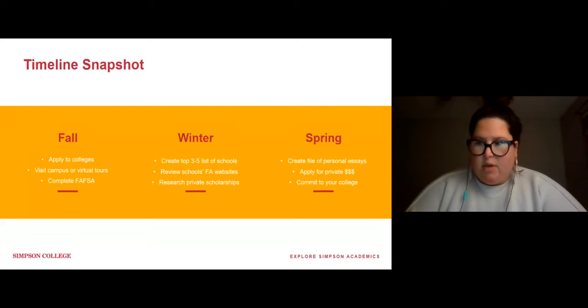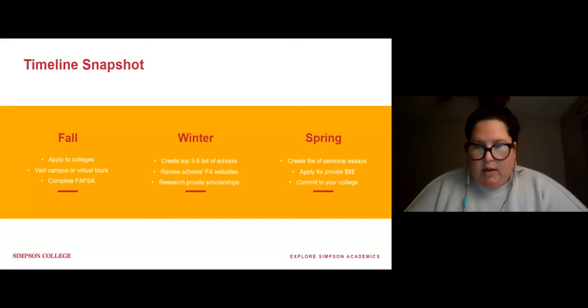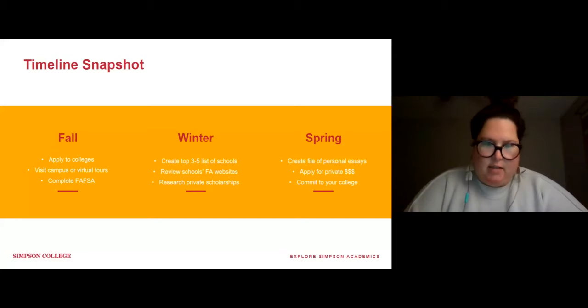We see a range of people starting to deposit, which means they're committing officially to a college, beginning anywhere from October for early folks, all the way through the spring and summer. I would say a majority start doing their deposits in January, February, and March. So we're definitely starting to see a lot of those roll in. Again, there's no right or wrong way to go about this. This is just what we see traditionally. And if you're looking to get organized over the summer, I highly recommend this timeline for you.